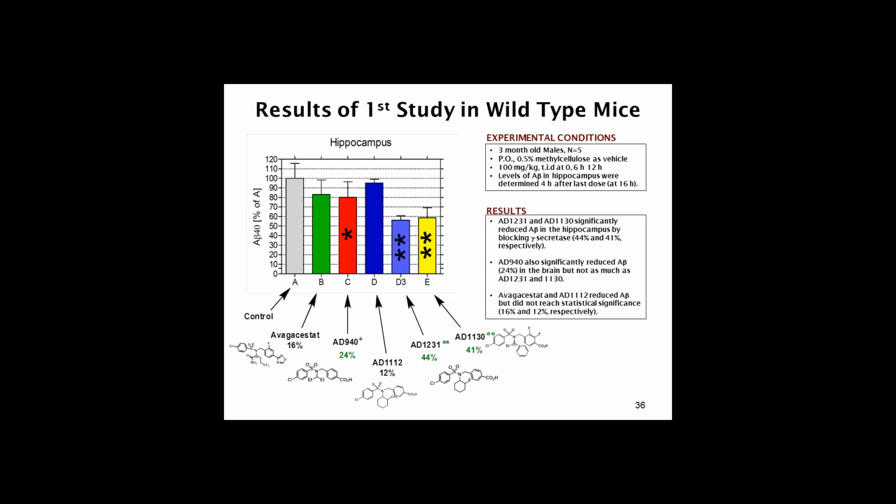These were 3-month-old males, PO, delivering 100 mg per kilo. There are different philosophies on that. You go high to see an effect. If you see an effect, then you cut back and try to do dose response. We wanted to see an effect, because we needed to find a partner to develop our compound. If we can show that this chemical series did what it was supposed to do, there was a path forward. We gave it 3 times a day as well.